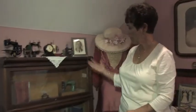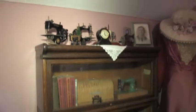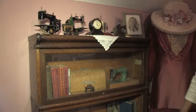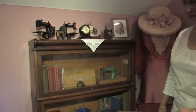A lot of the antiques I've collected over the years. I used to have a huge collection of Singer sewing machines, these little baby kids' little sewing machines. And so it's cool. It's kind of like you're getting a museum along with your hotel room.